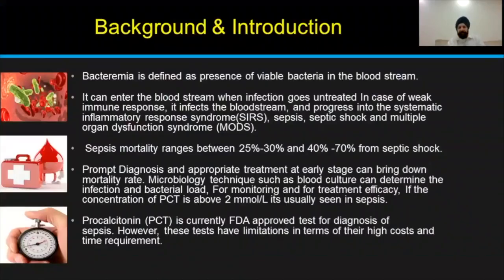So the background is that, as we all know, bacteremia is defined as the presence of viable bacteria in the bloodstream. And once the bacteremia sets in, in an immunocompromised patient it can progress into SIRS, move to sepsis, septic shock, and even multi-organ failure. We all know the progression. The mortality from sepsis can be anywhere between 25 to 30%, and once septic shock sets in, the mortality is 40 to 70%. So the key to managing sepsis is prompt or early diagnosis and appropriate treatment to bring down the mortality rate.